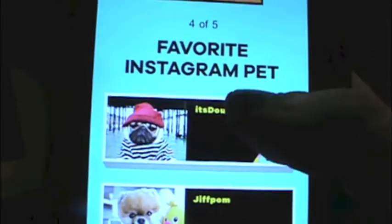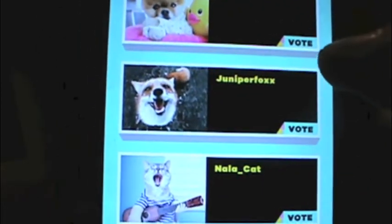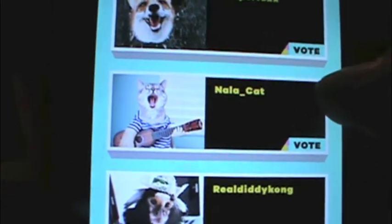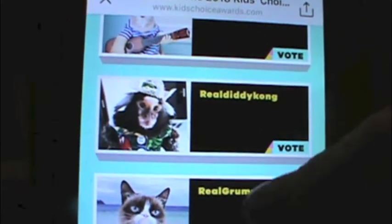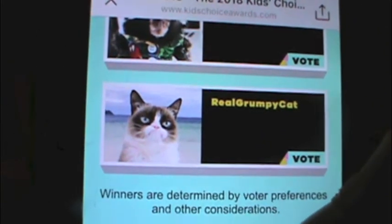Favorite Instagram pet? Wow, this is exciting! It's Doug the Pug. Jiffpom. Juniper Fox. Nala Cat. Real Diddy Kong. Real Grumpy Cat.